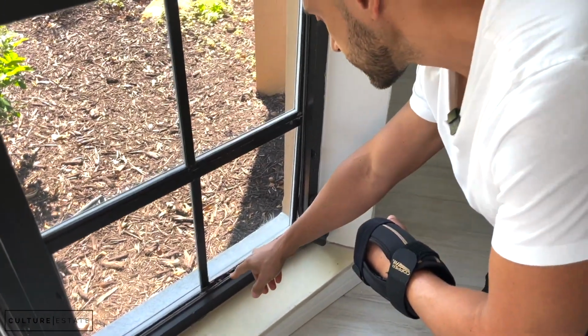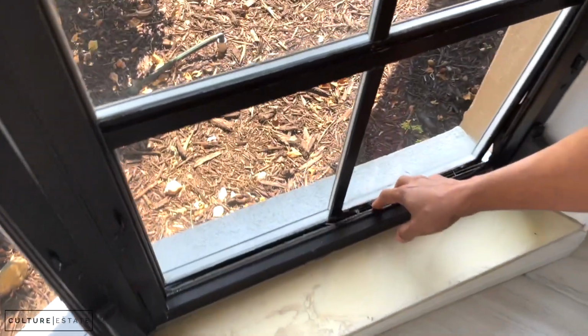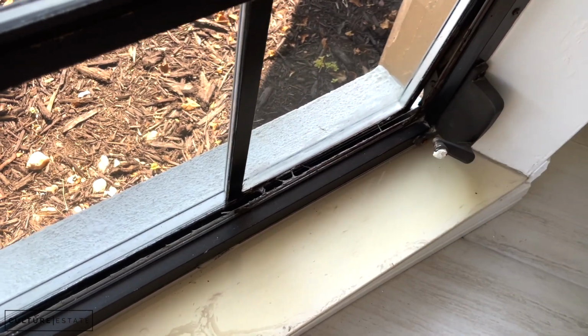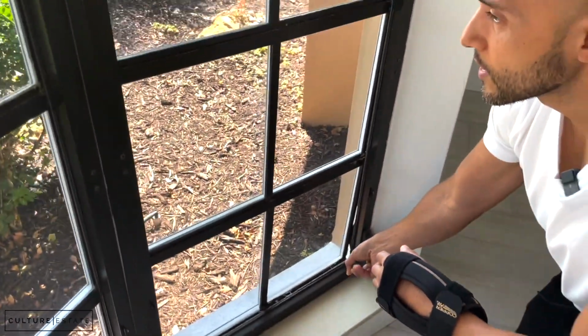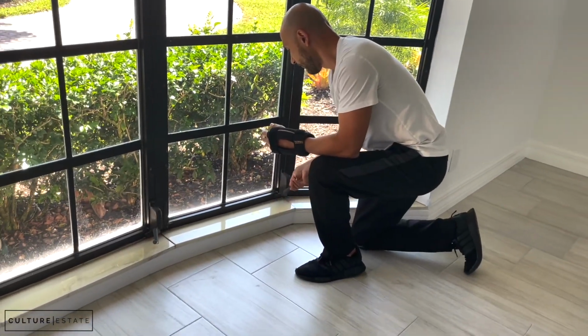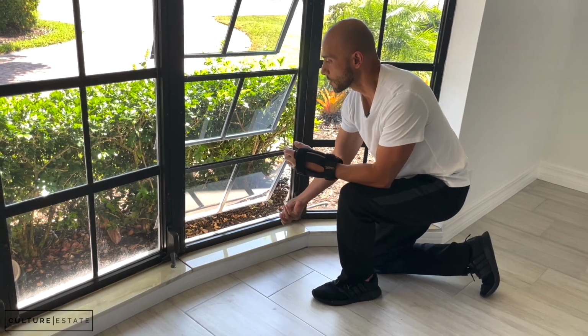So as you can see, over time, people tend to do this and they put caulk or silicone and it keeps the windows from opening, just to try to keep the critters out or maybe water out. This is obviously not a good thing to do, because then when you try to open the window, you're having a hard time. You might even strip this little mechanism right here. Okay, so now these open. Now see, this is what you're supposed to do.